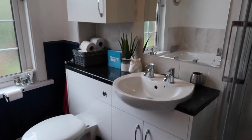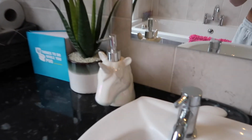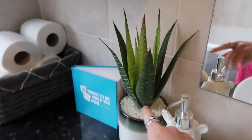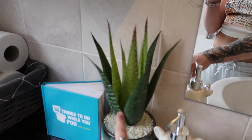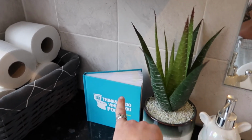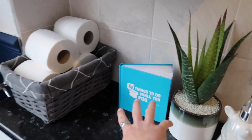This is the other side. You've got a little unicorn soap dispenser. Just love little funky things like this. This is an artificial plant, but it's one of the nicer ones, so we can keep him. And yeah, things to do while you poo, obviously. And shower.